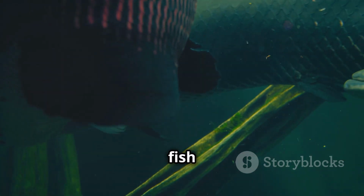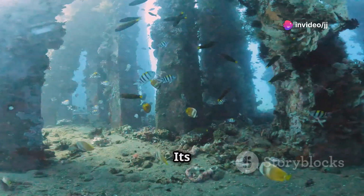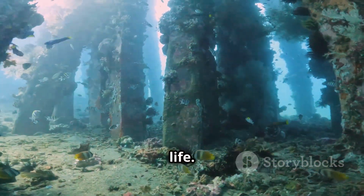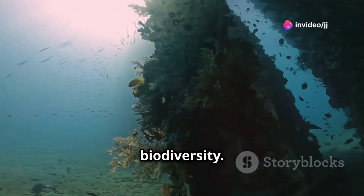By preying on smaller fish and squid, the vaquita helps maintain a balance that prevents any single species from dominating the ecosystem. Its presence ensures a healthy balance in the Gulf of California's intricate web of life. The Gulf is home to a diverse array of species, and the vaquita's role is crucial in maintaining this biodiversity.